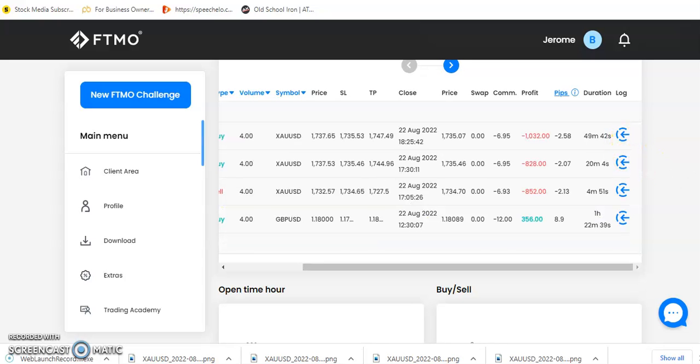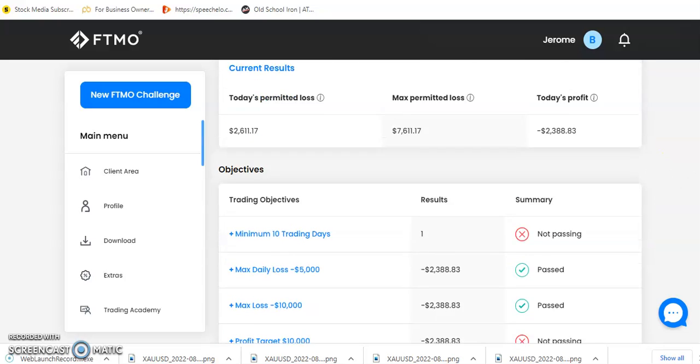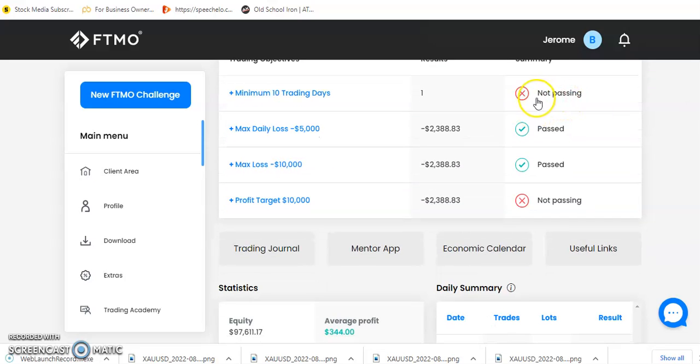Let's take a look at my other stats. So up here, not passing. This is my first day, so minimum 10 trading days. I lost 2 grand today. Max loss, you gotta avoid losing 10 grand. So I'm at 2 grand right now, and I have plenty of time to make this up. So I'm pretty confident that things will get better.